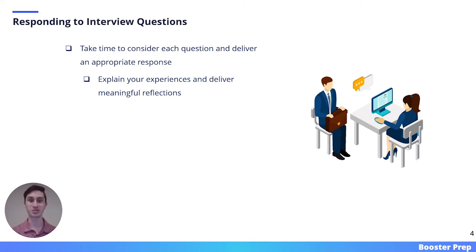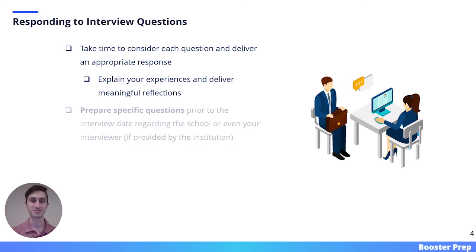So for each question, take some time to consider the question and deliver an appropriate response. There's no rush, so explain your experiences and deliver meaningful reflections. You should also prepare specific questions prior to the interview date regarding the dental school or even your interviewer if that's provided by the institution.